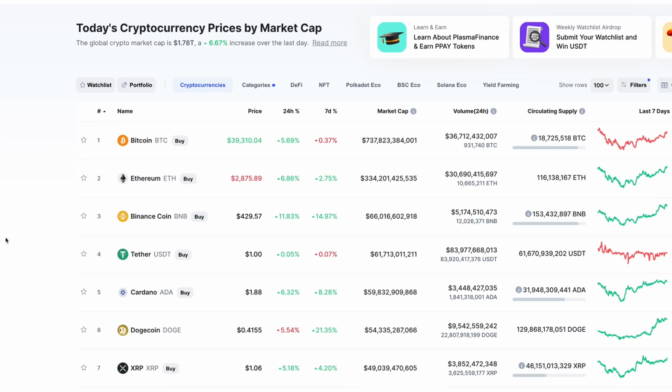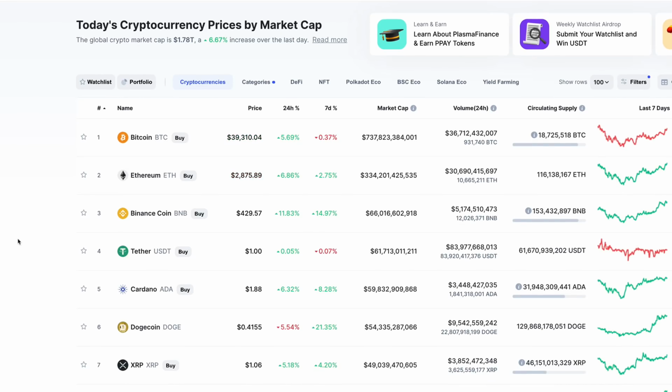Bitcoin up 5.6%, Ethereum up 6.8%, Binance Coin up 11.8%, Cardano up 6.32%, XRP up 5.1%. Dogecoin, that was a big mover yesterday, but as you guys can see, Dogecoin down this morning, down 5.5%. So again, the ebb and flow of the market.